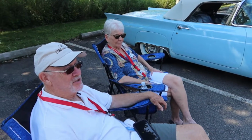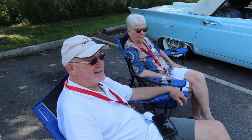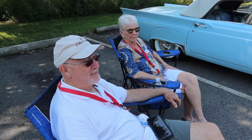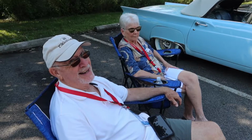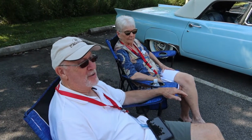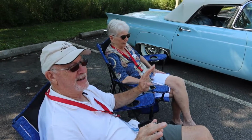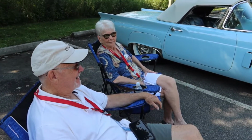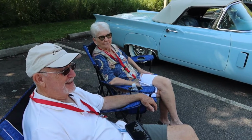We rebuilt the engine, and it's got a fuel-injected carburetor. The old Holley just didn't run well. It looks just exactly like a four barrel, but it runs great. That was really good. We drove it over here from Richmond.